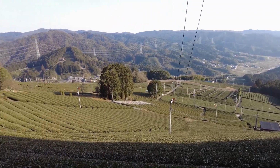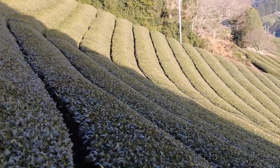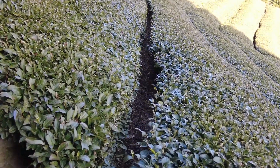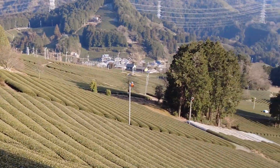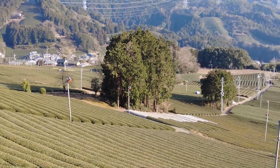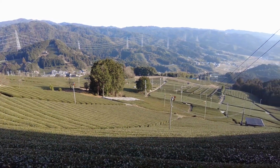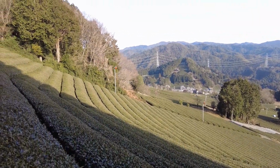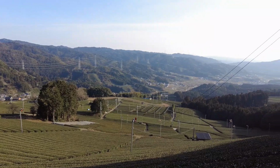So you can see that the rows of tea are just perfectly cut, and they're cut very beautifully. See, it's very precise. In fact, there were several farmers further down. We could see them working on the tea plantations. But yeah, it's just extremely beautiful here, and very peaceful, as I said. And it's just almost frozen in time.